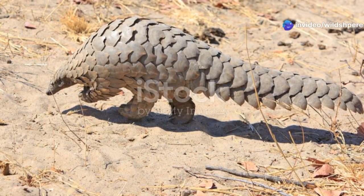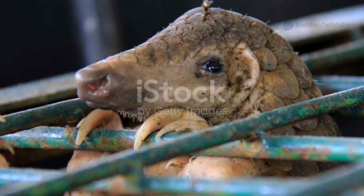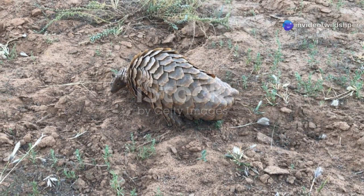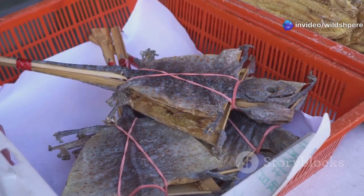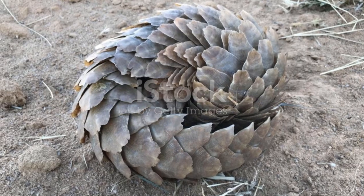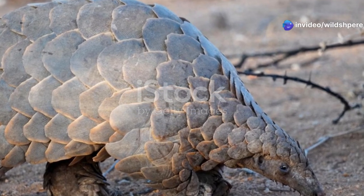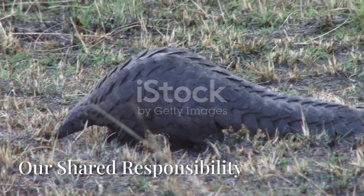Section 8. A perilous existence: threats to survival. Pangolins are among the most threatened animals, facing extinction due to illegal poaching and habitat loss. They are trafficked for their meat and scales, and their habitats are being destroyed. Despite laws, enforcement is tough, and their slow reproduction hampers recovery. Conservation efforts must tackle poaching, habitat loss, and raise public awareness. Community involvement and rescue centers are crucial for their survival. We must act now to protect pangolins and ensure their future.